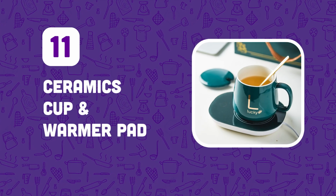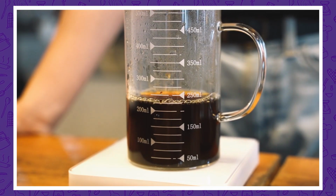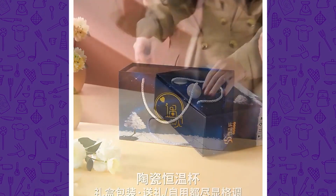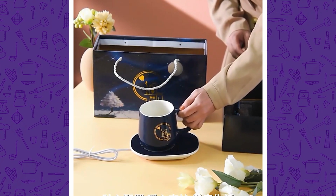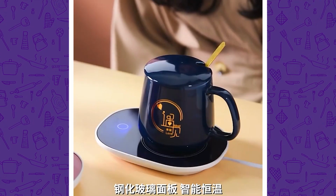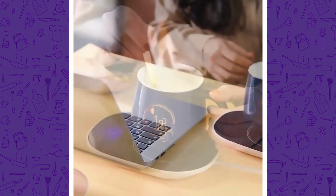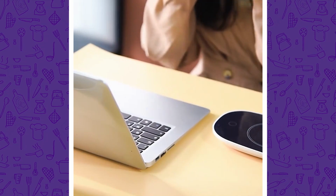Number 11. Ceramic cup and warmer pad. Are you tired of constantly having to reheat your coffee? Do you find that by the time you've gotten to the bottom of your cup, it's already gone cold? Not anymore. This ceramic mug and USB coaster warmer pad ensure that your coffee stays at the perfect temperature from the first sip to the last. This is convenient and easy to use. Simply plug it into your computer or power bank and your coffee will stay warm for as long as you need it to.